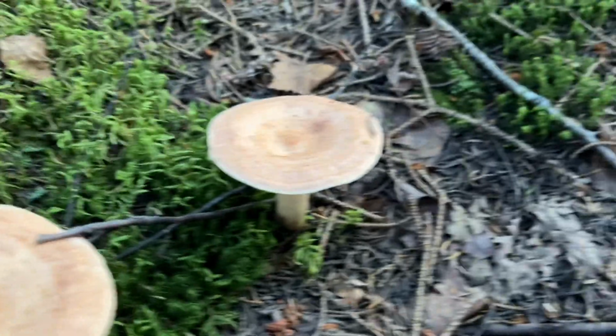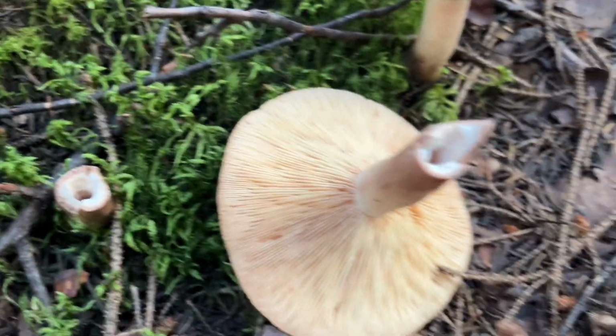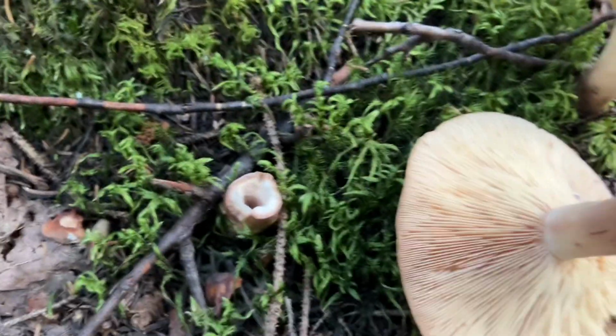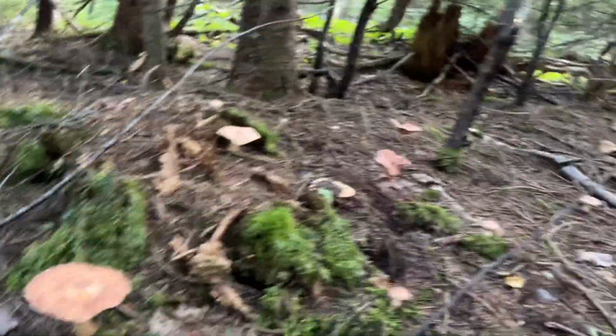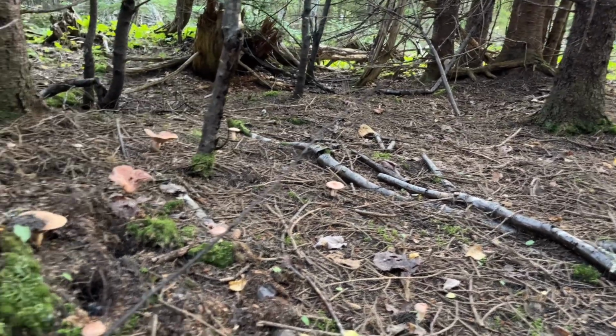Are these like fairy stools or something? There's lots of these, so I'm not shy about taking one. Stem's hollow. They're gilled, hollow stemmed. No idea. Definitely not a hedgehog. Huh. What is that right there? How very interesting. Is that a bone? Or a leaf? That's a leaf, I think.